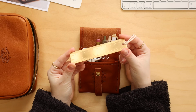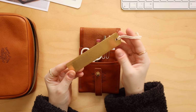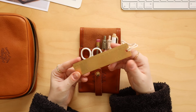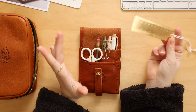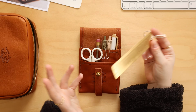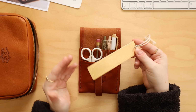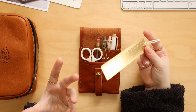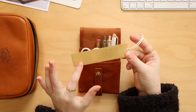So I took a while before I invested in a brass ruler just because I have been a long-term fan of my Muji ruler, which I've had since university. But with this pen case, I found that my Muji ruler didn't fit, which was kind of a bummer. So I decided to get a brass ruler because I did want to carry something in here, and I've always been curious about brass products. So what I did was I purchased this one.